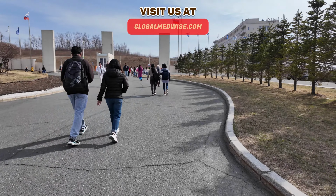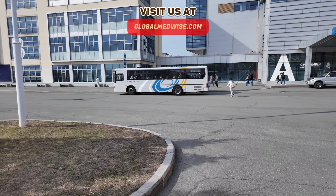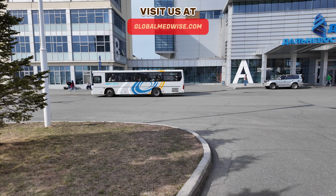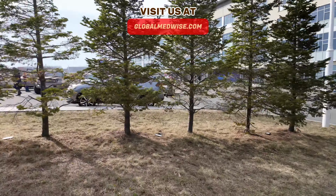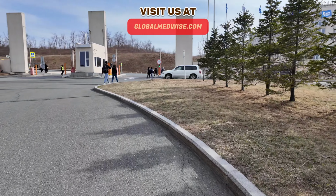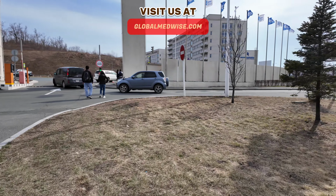Here the classes have ended and many people are going back to their dormitory. There is the bus in which I came, and as you can see, it drops you from the hostel to this A building, and there are many stops in between, and then you can go from this bus stop to the medicine building and the hospital, which is right there.